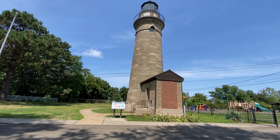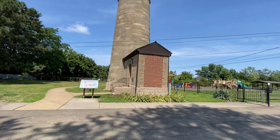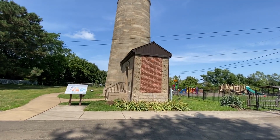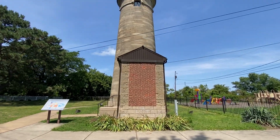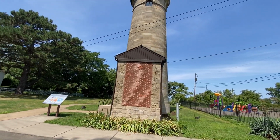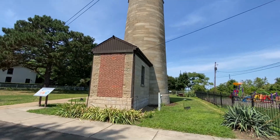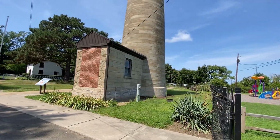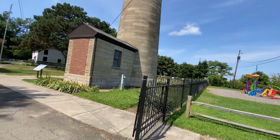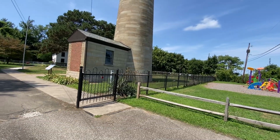I'll take one last stroll around. I'm going to go to the exit here and get another angle. Not much room to walk around out here. Very narrow piece of land, but a lot of history, lots of history.